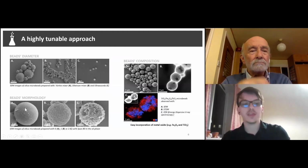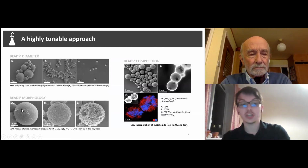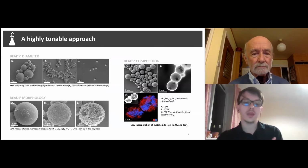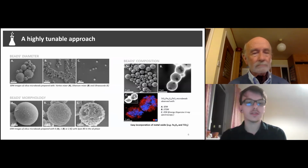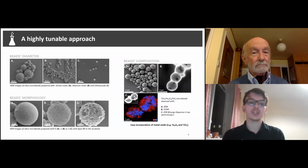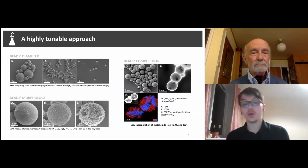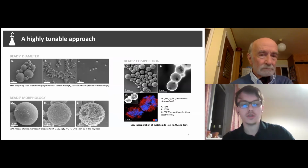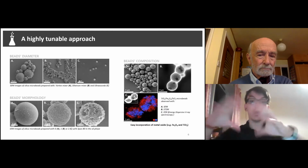We also observed that it was possible to easily change the morphology of the system. As you can see between image A and image C, we have a clear change in the roughness of the particle. This was obtained in a quite lucky, let's say unexpected way, just by using some surfactants, compounds which like oil. We observed that those compounds tend to stay around when you agglomerate your nanoparticles, and they later keep some oil around.